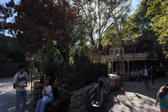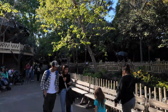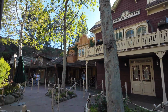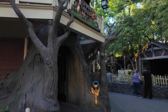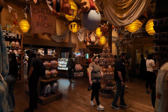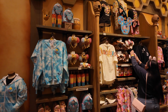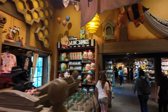So this is where the big stuff is going to change. Even though the Winnie the Pooh ride is still here, and they'll still have a little bit of Pooh Corner from what I understand, the exteriors of these buildings are going to completely change. And Pooh will just be on this one far side, and everything else will become Tiana. So we'll go in here and take a look. Cheer for Pooh. We got all the Starbucks merchandise back here. Not sure why. I guess it fits with the Disney Munchkins collection and the snacks.